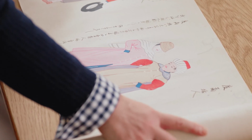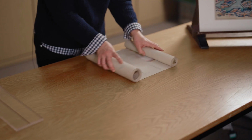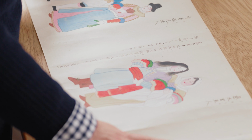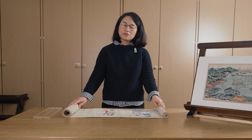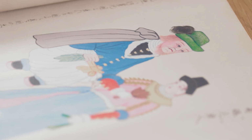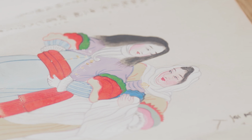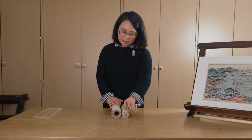So here comes Turkish, and Spanish and Portuguese, and Italians as well. So this hand scroll depicts real people from all over the world, we can clearly see. But sometimes during the Edo period, the foreign people depicted in Japan were not necessarily real people. Sometimes they are imaginary people, like those who have extremely long arms, extremely long legs. Those imaginary people were often depicted alongside real people from all over the world.